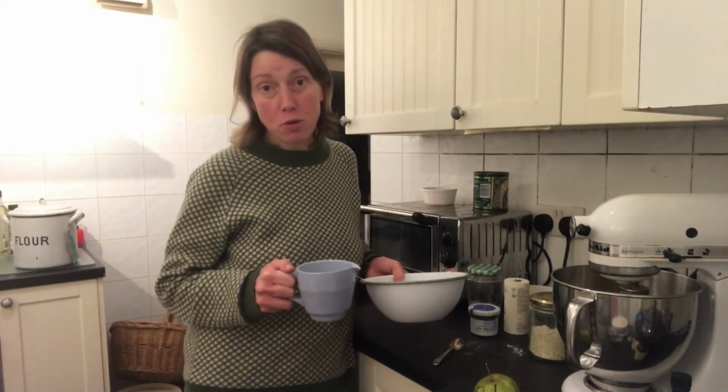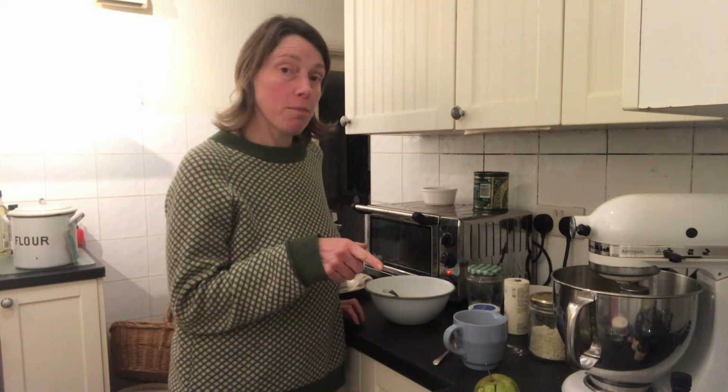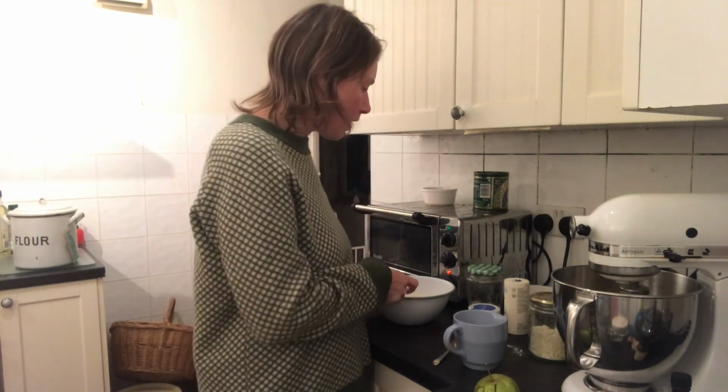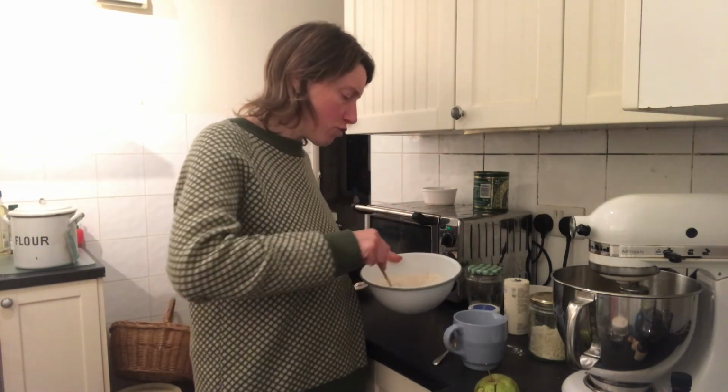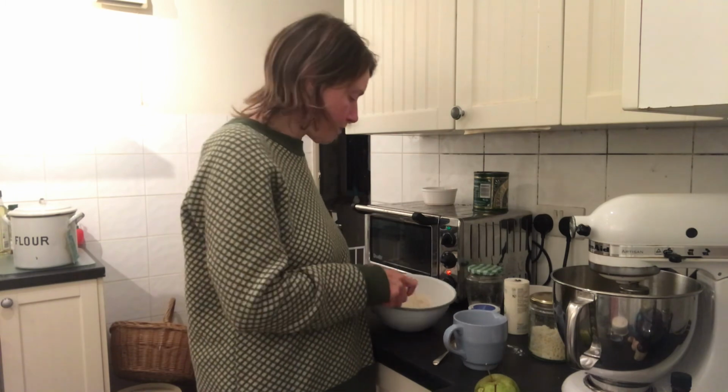Now, in the recipe she uses buttermilk, and as usual I haven't got that, so I'm going to cobble together something else. I need 3/4 cup of buttermilk. Did I just say that? Anyway, so I'm using half a cup of milk and 1/4 cup of yogurt. And I now need to add half of the dry ingredients, half the buttermilk, half the dry ingredients, half the buttermilk.